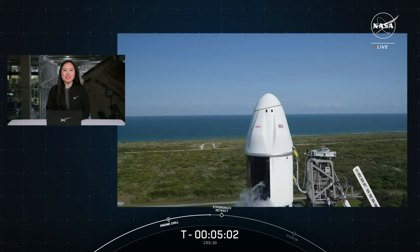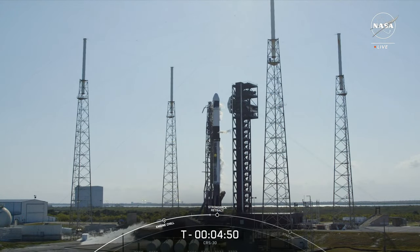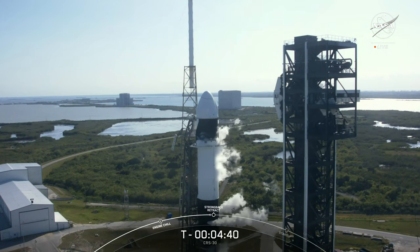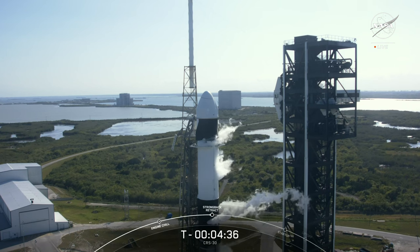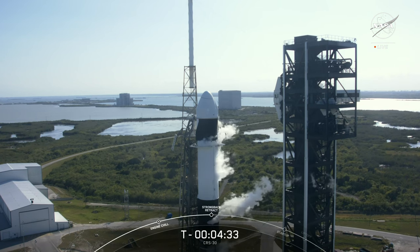Here at just about T-minus 5 minutes, all systems are currently a go for an on-time liftoff. Strongback retraction will begin shortly, and in preparation for that retraction, you heard that call out, the sequence first beginning. Dragon is in terminal count. Beginning, strongback retraction has begun. You'll see the clamp arms on the second stage just below Dragon beginning to open, and then the strongback will recline away from Falcon 9.